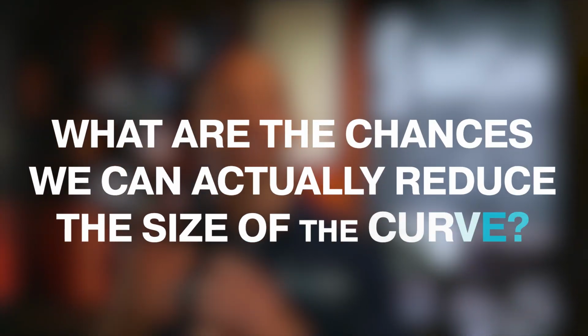Parents, generally, the number one goal is to prevent the likelihood of a curve progressing to surgery. But beyond just preventing surgery, most people also want to know, what are the chances we can actually reduce the size of the curve? And my answer is usually, that depends. And one of the biggest things that depends on is how flexible or mobile the spine is. So there are some exact things we can actually use to detect that.